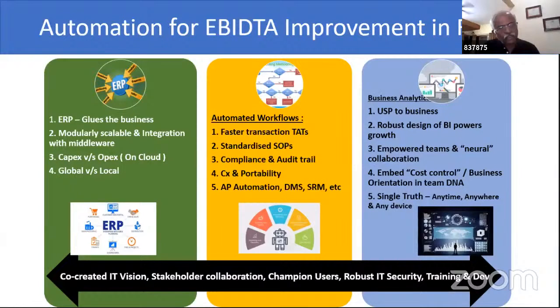And you'll also have to have a culture of rolling this out using champion users, because the biggest way to roll out successfully is to pick out champion users in each function and roll them out. And last but not the least, you will also have to have a robust IT security and a training and development platform, which will enable success in every single IT project that you launch.